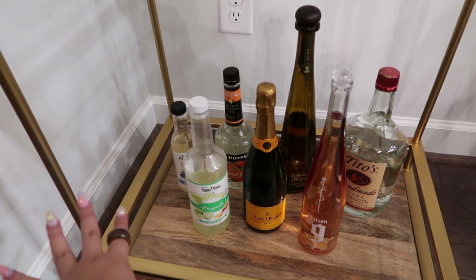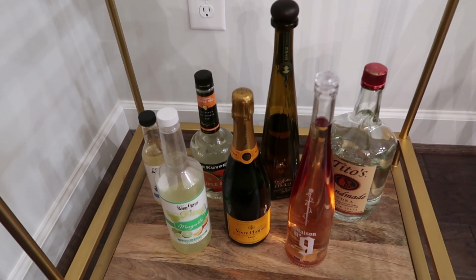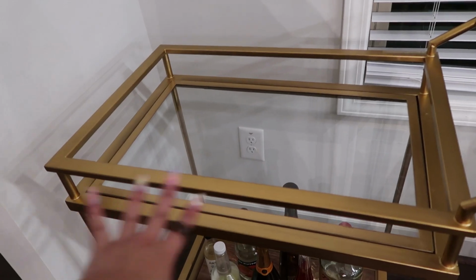Sure, I have a lot more things to put on here, but I need to go back and look for them because they're all in boxes and stuff. So far so good. I still need to figure out what I'm gonna put up here. I'll probably put my shot glasses, I don't really know, but for now I'm just gonna leave it like that. Earlier we did put the cover on the love sack. It literally looks so good and it's so soft and fluffy.